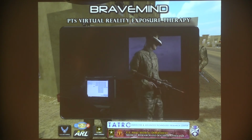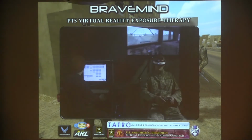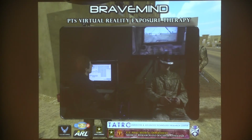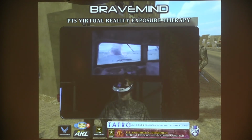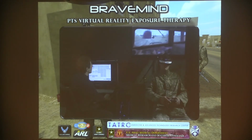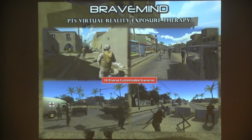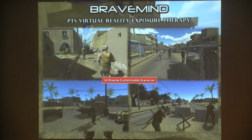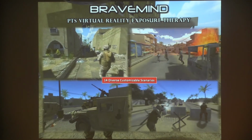BraveMind gradually recreates trauma-relevant scenarios that clinicians can use to help patients confront and process difficult memories in a safe and supportive environment. Stimulus presentation somewhat mirrors the events that the patient is describing in their active trauma recounting. And here's what some of those simulations look like. Everything is controlled by the clinician. We're not eliminating the clinician here.